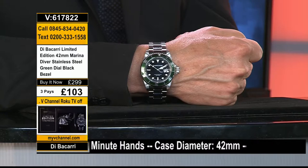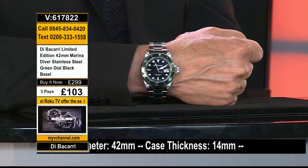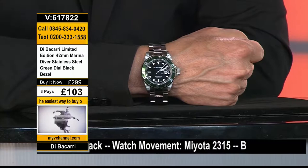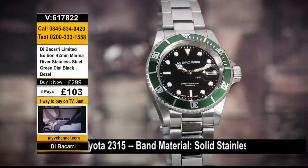Welcome into the world of watches. This is the launch of the 2019 limited edition DiBucari Marina, where we are going to tell you it is luxury under pressure. Hey, now, if you're also brand new, just remember that you can call me up and give me 103 pound and have this beautiful timepiece with that quality Miyota movement, which is one of the best in the industry. We'll have it on your wrist in a very short time.